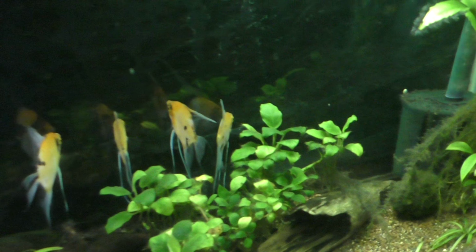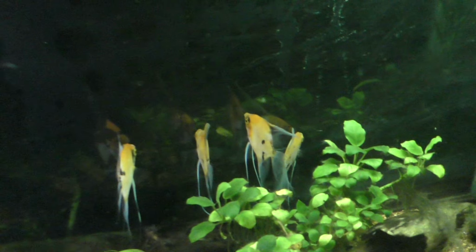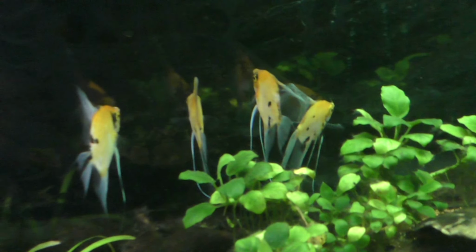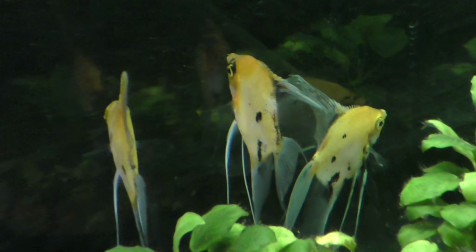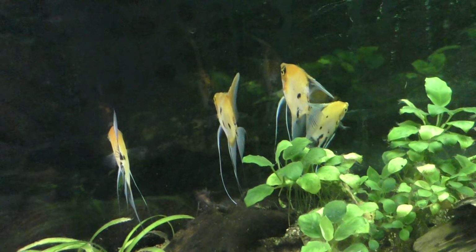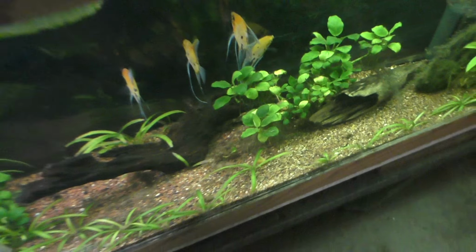Yeah, I wanted to branch out a little bit. I still like my cichlids. So that's the angels in there. Those are from Angels Plus. Okay, and they're local, aren't they? Yes, they're right in Olean. Hello, Maximus. I'm getting better now.